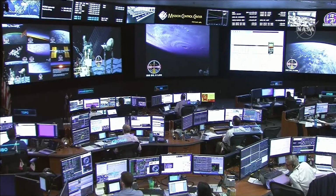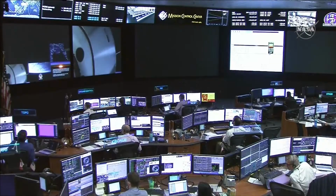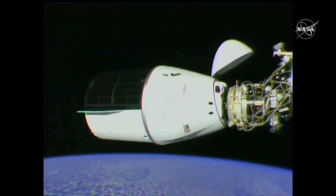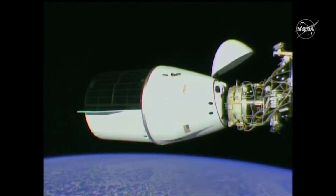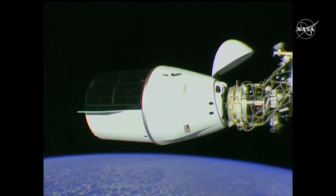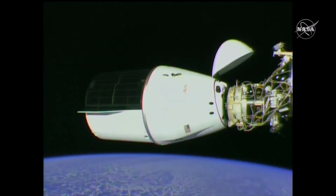Station, Houston, ring retraction in progress. Station copies. So that soft capture ring, again, we have a confirmed soft capture. That ring is retracting. It's pulling the Dragon in closer to the International Docking Adapter. That white structure you see, that's at the very tip of the International Space Station. That black structure being the pressurized mating adapter. We're looking at the very forward end of the International Space Station from one of the cameras that are off on the Japanese exposed facility.